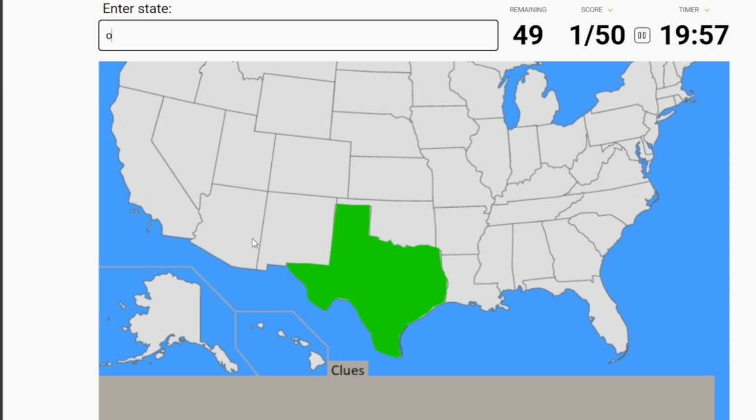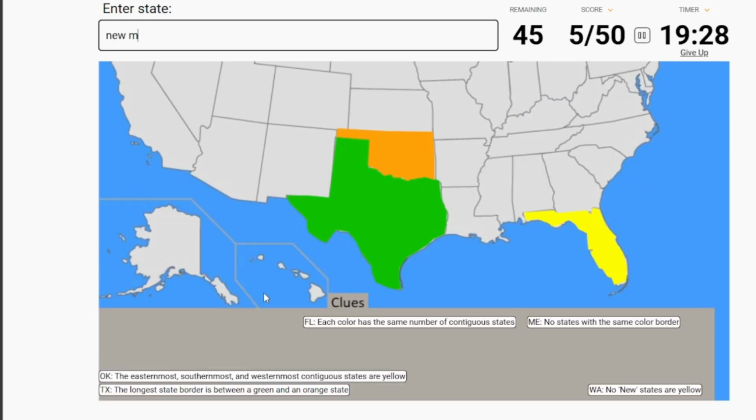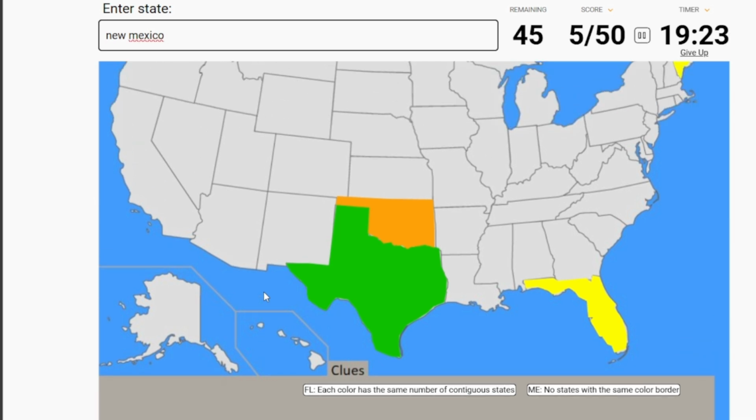And I played some of this before, so Oklahoma, I know it's orange. And now we know that Washington is yellow because it says easternmost, southernmost, and westernmost. No new states are yellow, which means that we'll get something soon. So, Maine is yellow, Florida is yellow. And now we can get New Mexico, which is purple. Like that.